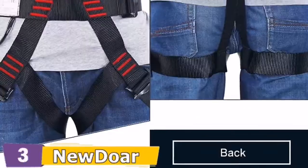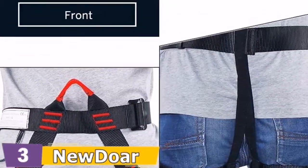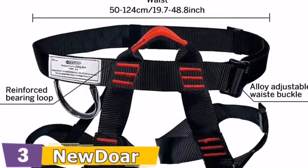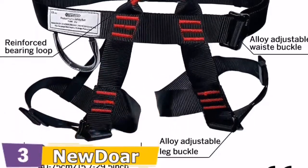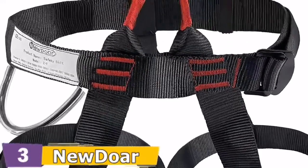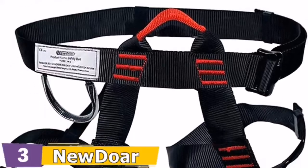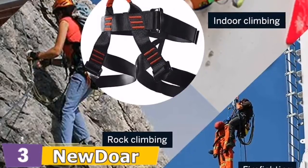One equipment ring to hang other climbing gear and not impede climbing. High pulling strength sewing thread is sutured with computerized numerical control machine. Waist belt and leg loop are lined with breathable mesh to ensure comfort in warm temperatures. Two steel adjustable waist and leg buckles allow the waist belt to be adjusted and secured in a single movement.